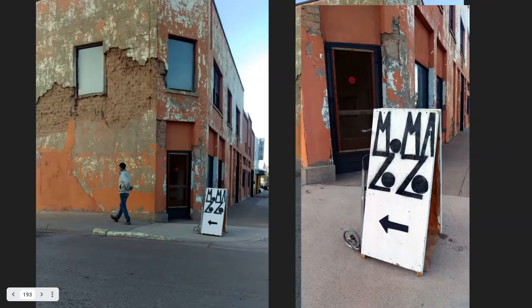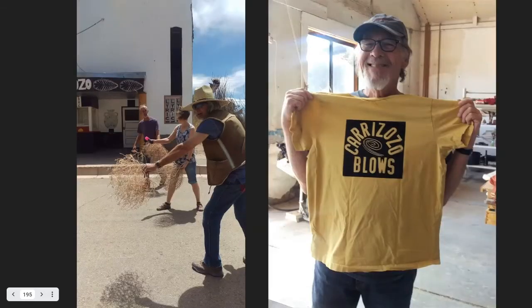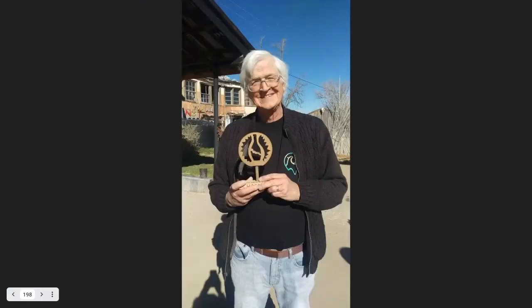And as Scott was saying, we have our art organization Momozozo, which is open on Fridays from 12 to 1. So please stop on by if you ever find yourself in Carrizozo on Friday from 12 to 1. There we do different art activities. This is us having tumbleweed races, printing Carrizozo Blows t-shirts. Here we are with an AmeriCorps group. And one of our real mainstays is this glass recycling game, and you can pick yourself up a trophy.